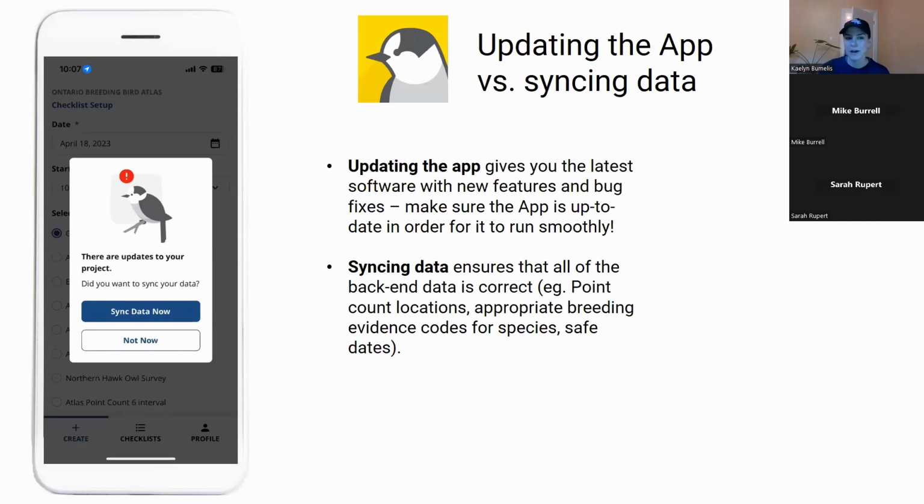The only thing to keep in mind is that you need to sync the data before you can submit a checklist. And so if you go to submit your checklist and it says you need to sync your data to do that, and you don't want to sync your data at that moment, then you'll have to save your checklist as a draft and then submit it later. So you still have that option to save it as a draft and sync it later, but just keep in mind that you won't be able to submit until you sync the data.